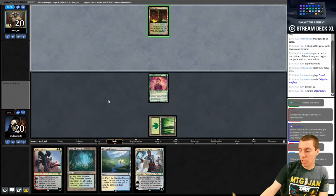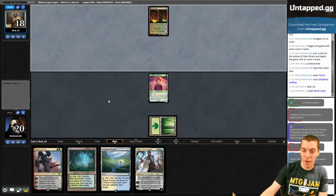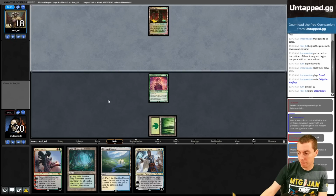Alex says, gonna sound dumb, what's the goal of this deck? It's just a control deck, basically. Just keep 2 for 1-ing, killing your opponent's stuff, and eventually just lean on your card quality and win.